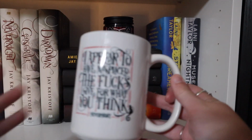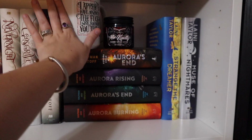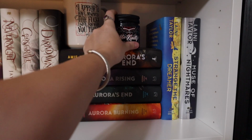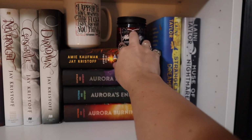I have this mug that says, I appear to have misplaced the fucks I give for what you think. That is a quote from Nevernight. I have a Mr. Kindly candle. Honestly, that candle smells good, but it doesn't smell that good. I don't know how to explain it. It's pretty though. Okay, and then over here I already showed y'all that shelf.